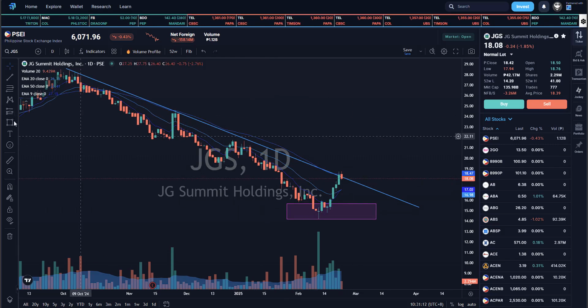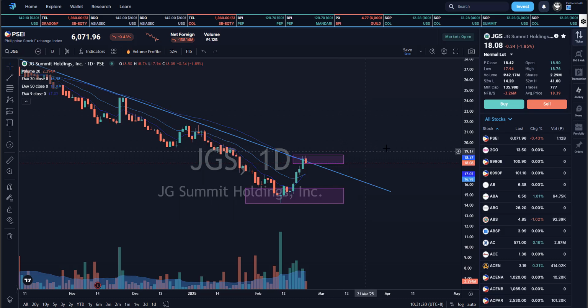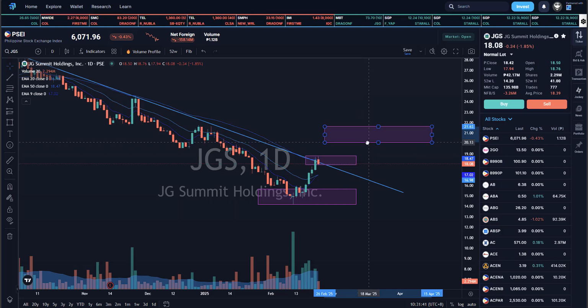So depending on how strict you are, right now it's testing the resistance area of the trend line, and at the same time it's testing the EMA 50, so 50-day moving average. So we're at the medium-term resistance right now. So if ever JGS still has some room to grow, it's gonna have a harder time to test the 2021 area. So if you're able to buy at the bottom, you can trim some of your gains at 2021, or this is probably gonna be a short-term resistance at this area, then we can look for more dips or stabilization from then on.